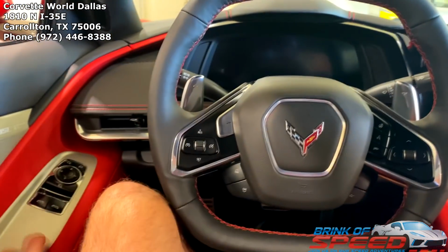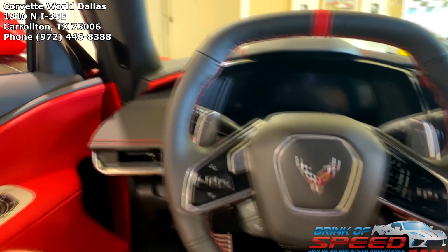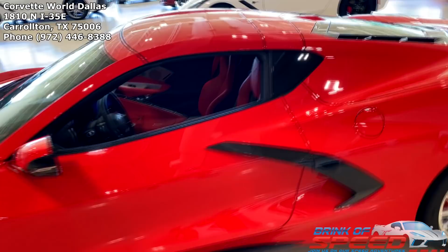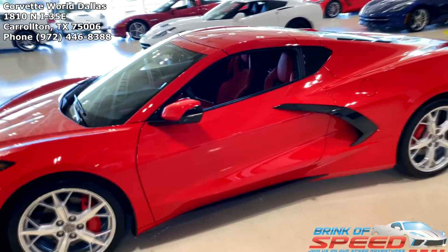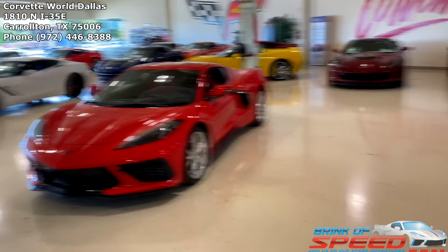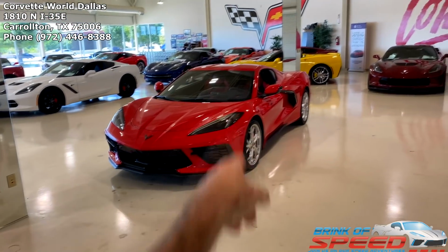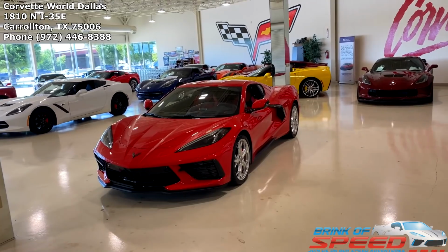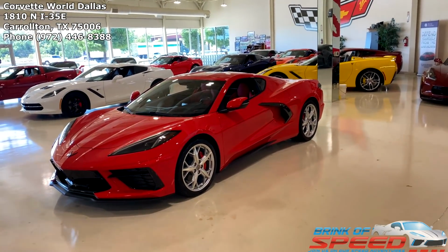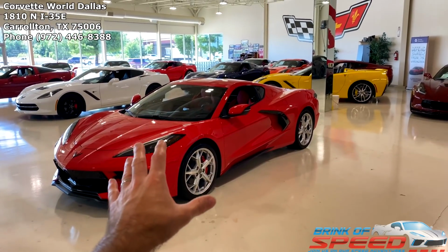So let's go ahead and get out of the car, and we're going to talk about probably the most important thing that you guys are going to want to know about now. And that is, how much is Corvette World charging for this 2020 C8 Corvette? What Corvette World is charging for this car is $106.